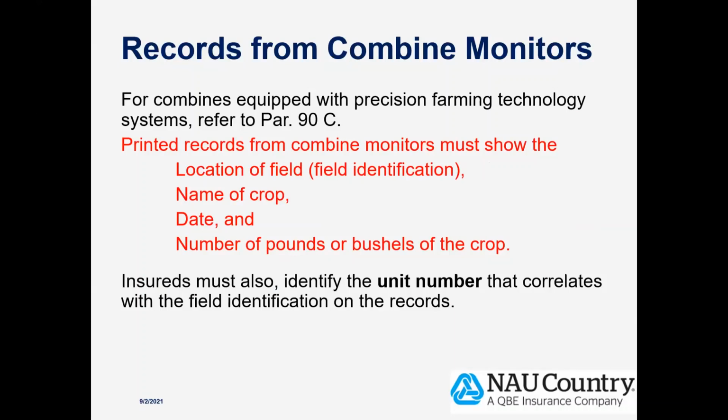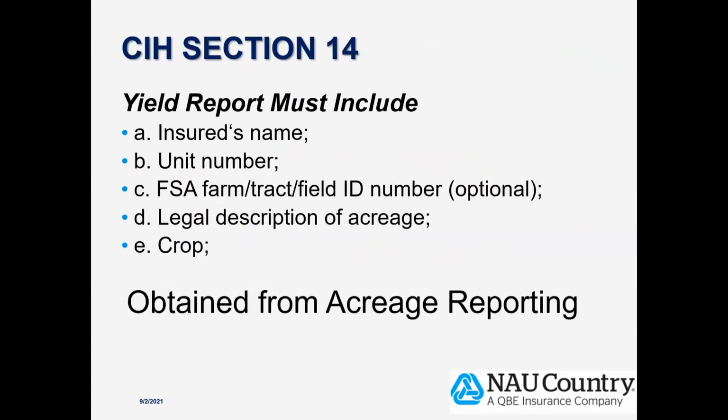It says that the insured must also identify the unit number that correlates with the field identification on records. Once we put the information into our map system, the unit structure is already indicated from the acreage report, and so we supply this information for the insured in the event RMA wants to take a look at it. The insured report must include their name, unit number, FSA farm tract or ID number, which is indicated, legal descriptions of the field, and the crop that was harvested. And of course, when we put it into our mapping system, we pick all that information up off the acreage report, and so we're ready to go on that side of it.